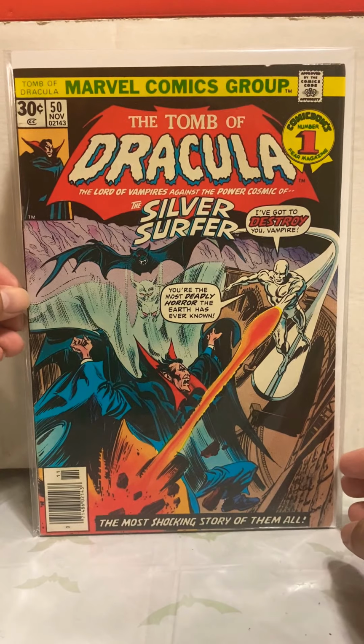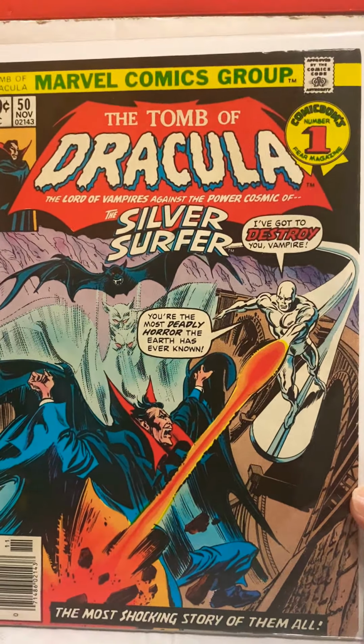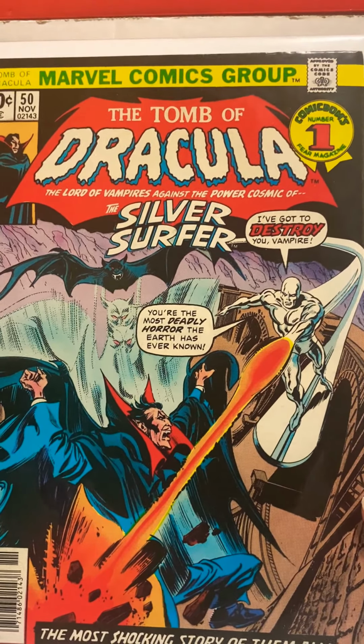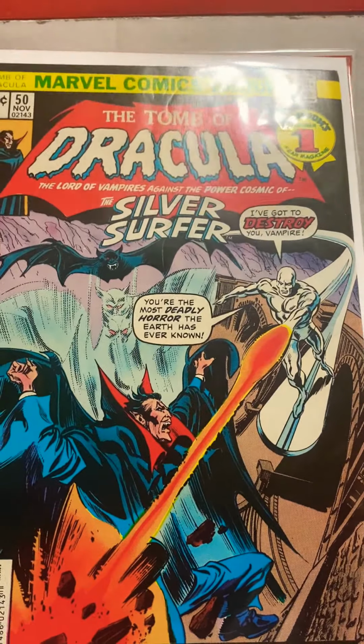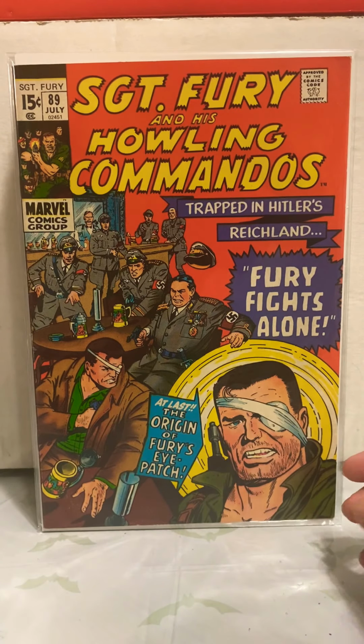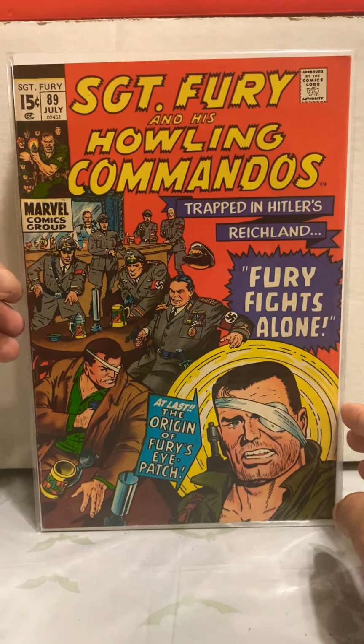Tomb of Dracula, Silver Surfer. What an interesting crossover. It's just a cool cover though. I just realized the reflection of the light on top, it's just beaming.